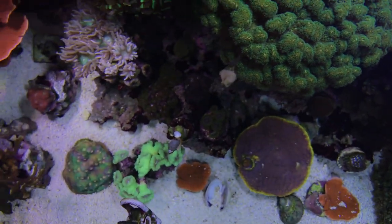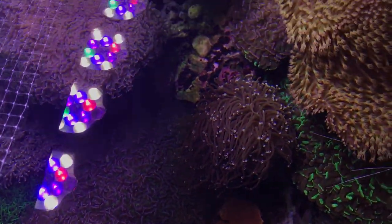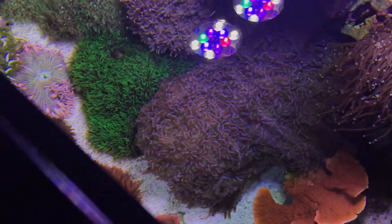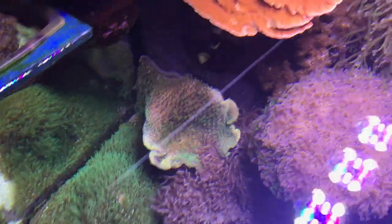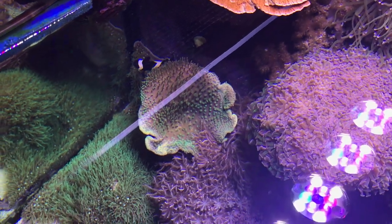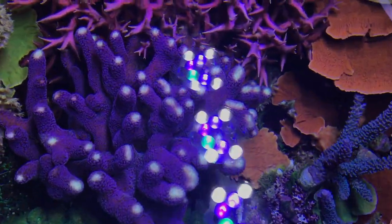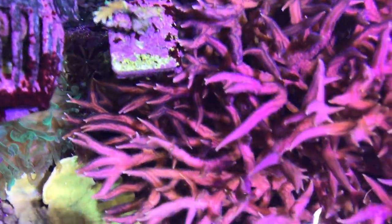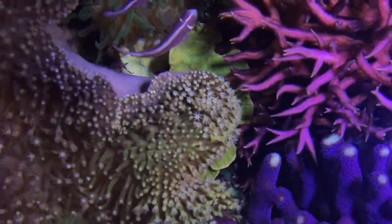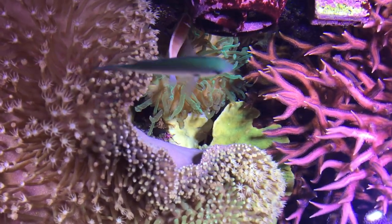And since I was up over top of the tank, I just kind of started panning the camera around, getting the view from up here. And it's really a different perspective when you look down over top of the tank. I really should do it more often because you really see colors and just the texture and everything of the different corals that you don't get to see from just looking in from the front of the tank. So yeah, the colors really, really jump out at you when you're looking down from here. So for a few more minutes, I'll just be panning the camera around and just taking in the view.